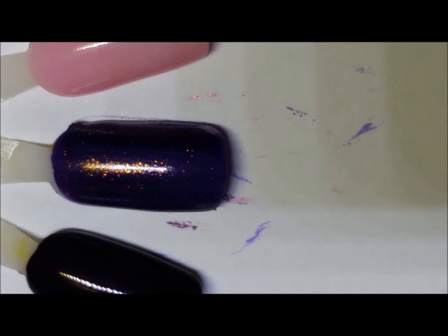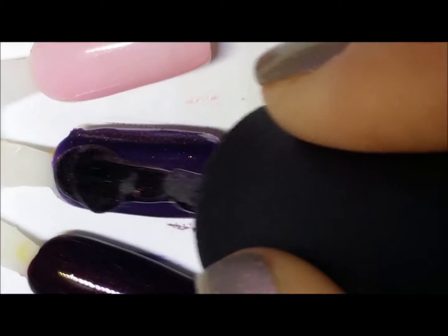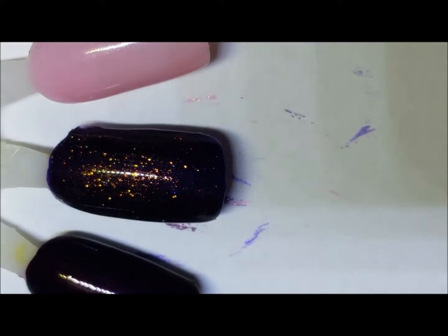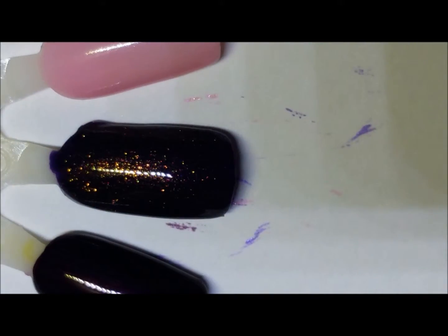Second coat, First Class Desires. Just a little bit thicker than I wanted. There we go. Okay, so that is your second coat of First Class Desires. These all seem to be pretty opaque after the second coat.